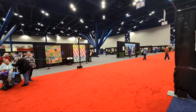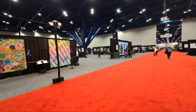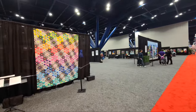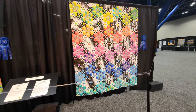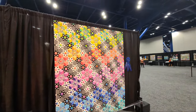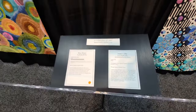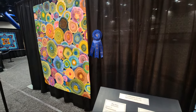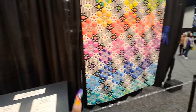Is that Tula Pink's actual tumbling block quilt? No, her quilt was. No, this is by Teresa Silva. This is in Celebration of Color, and I'll say she nailed the Celebration of Color. This one, first place. This is an art quilt. This one, first place art quilt. This did first place color.